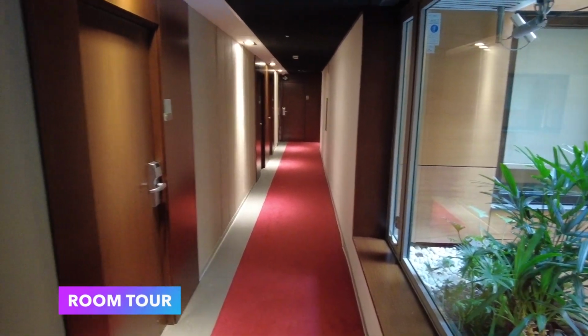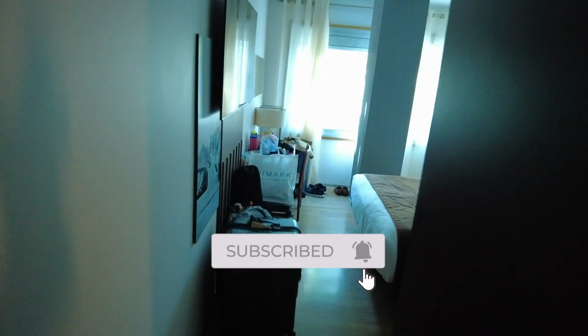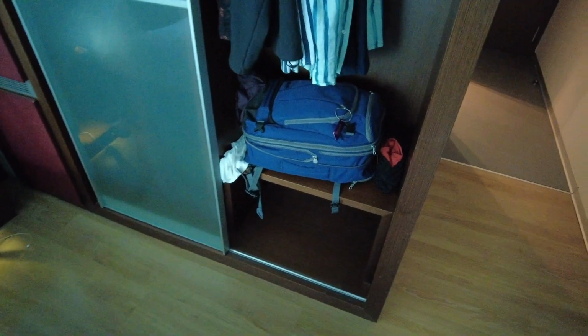So I'm gonna give you a quick room tour of where we're staying. This is room number 214. It's a little bit warm on this hallway as you enter. Got here one bed. Here is a closet. Got space at the bottom, put a bag. Space at the top, a couple hangers.